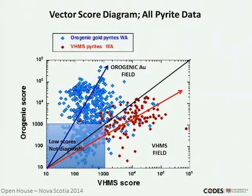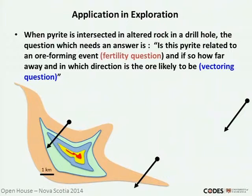And so the application to exploration here is to answer two questions. Firstly, when you've got a bit of pyrite in a drill hole, is it telling you anything about fertility? Is it related to an orogenic system or a VHMS system or something totally different? And then secondly, is it telling you anything about distance from ore? Is it giving you a vectoring capability so that if you've got a number of holes that are drilled in an area, can you actually use those holes to tell you where the centre of the system is likely to be?